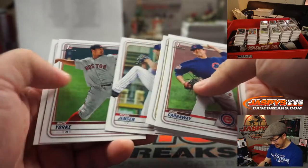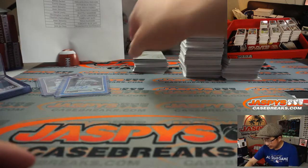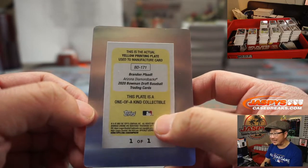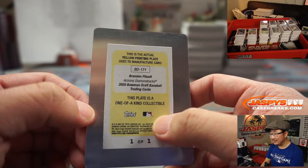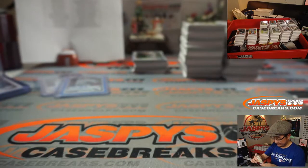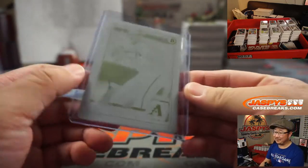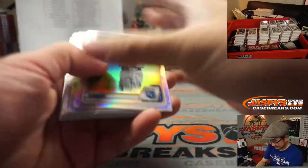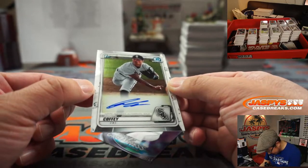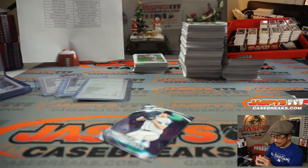The plate, folks, is not autographed. There's Zach Veen right there. And the plate is, oh man. Pfaadt. Brandon Pfaadt? Diamondbacks, yeah. Brandon Pfaadt. I'm going to go with that. I don't remember that. There's Addison Coffey. That'll be for EA and the White Sox.